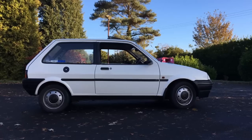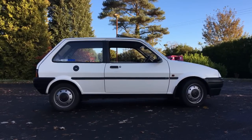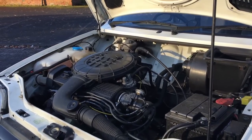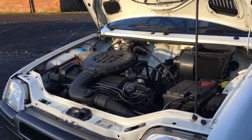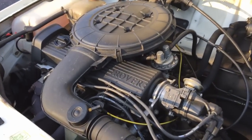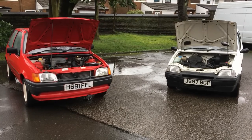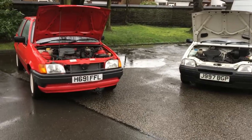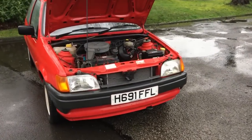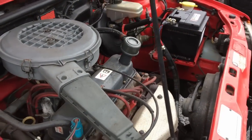That is, until you compare it to the Metro. This little Rover was bang up to date with its 1120cc K-Series engine. It's got an overhead camshaft and it's incredibly light. So much so that Caterham and Lotus later used this engine in their sports cars for its high power output per kilogram. In an early Metro like this one, they're great little engines, but the later you go, the more likely you are to run into issues.